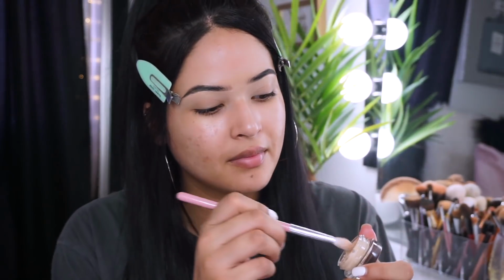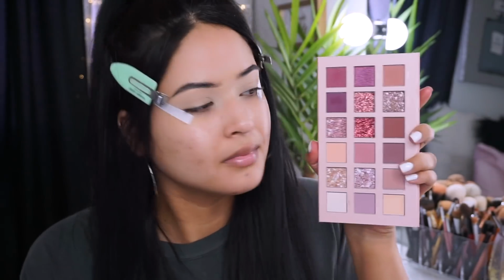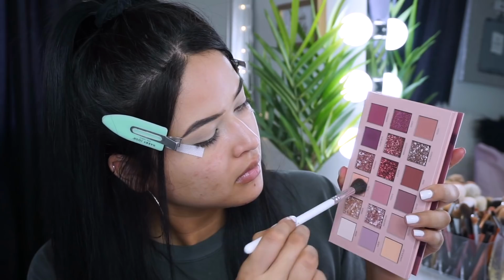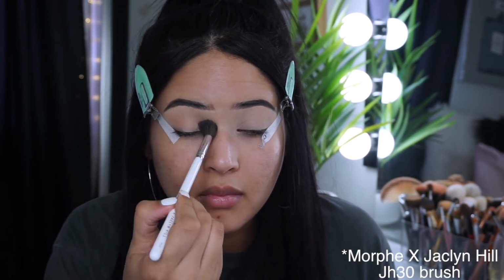I used my favorite paint pot by MAC. It's the Soft Ochre paint pot. I feel like that makes the eyeshadows more intense and makes them stay on your eye. So I did that, and then I mixed in, I believe it was Play and Secret. I mixed those and applied it in my crease, and on the screen I'll put the brush I used because right now I do not remember.